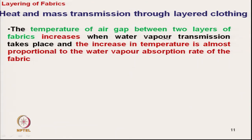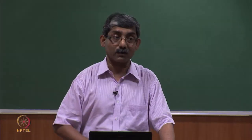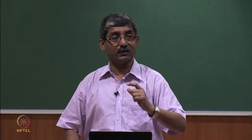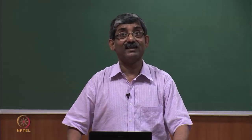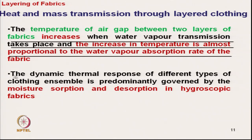The temperature of the air gap between 2 layers increases when vapor transmission takes place, and the increase in temperature is almost proportional to the heat of absorption. So, as the fiber absorbs water vapor due to heat of absorption, the temperature between the layers, the air gap between the layers, increases. Okay. This is due to water vapor absorption.